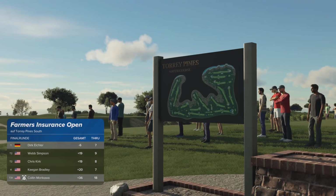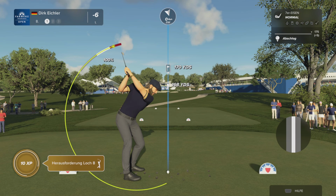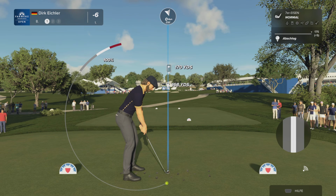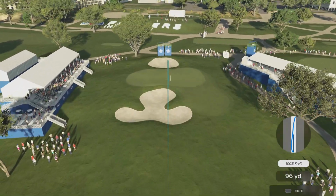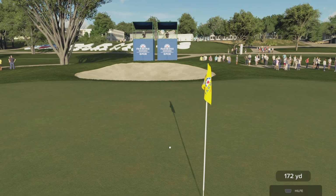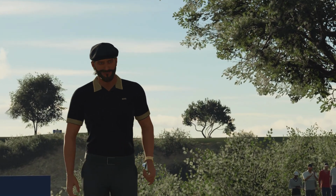Managing to maintain their position on the leaderboard after that effort. Just a couple to play here on the opening nine. Here's the tee shot at the eighth. One straight at the pin. Well, that's well played into birdie range here at the eighth.